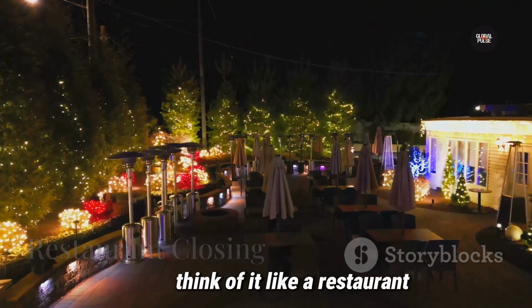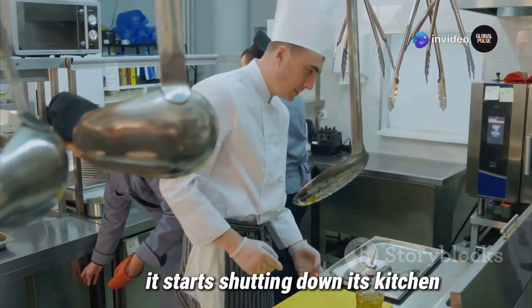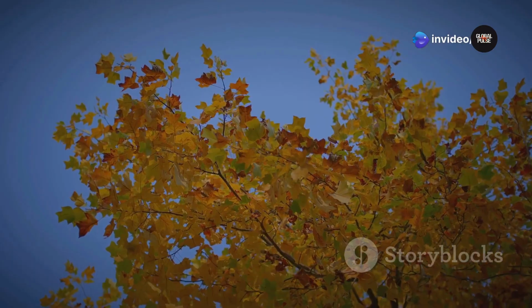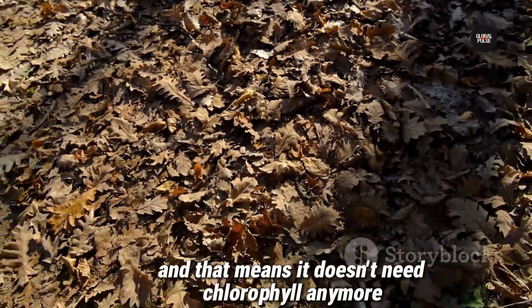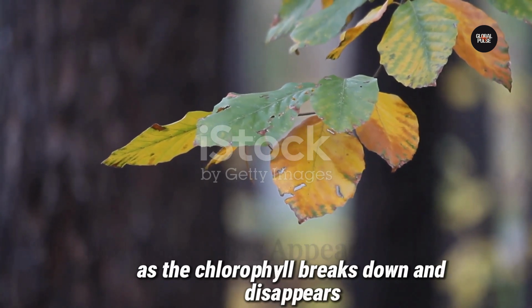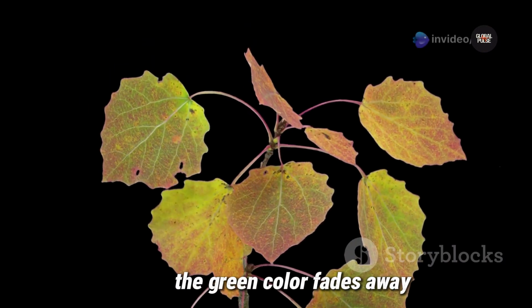Think of it like a restaurant at the end of the day. It starts shutting down its kitchen. In the same way, the tree begins to stop food production. And that means it doesn't need chlorophyll anymore. As the chlorophyll breaks down and disappears, the green color fades away.